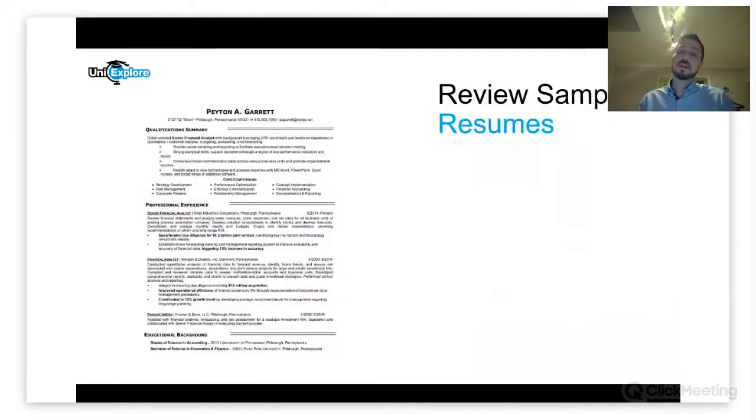Next on the list, sample resumes. Now, a lot of you might be trying to build a resume from scratch, or from, say, your brother or your sister or your friend, somebody in the industry. But some of those people in the industry may have outdated resumes, or they might not have made the best resume themselves.